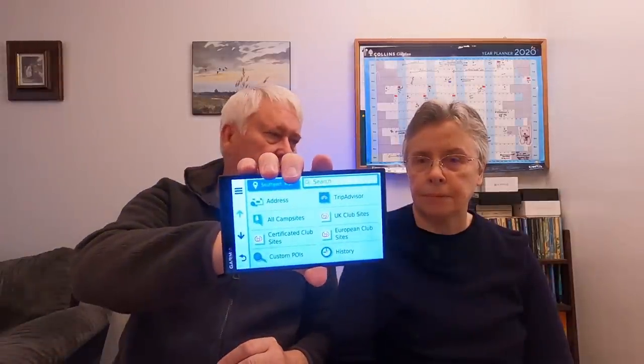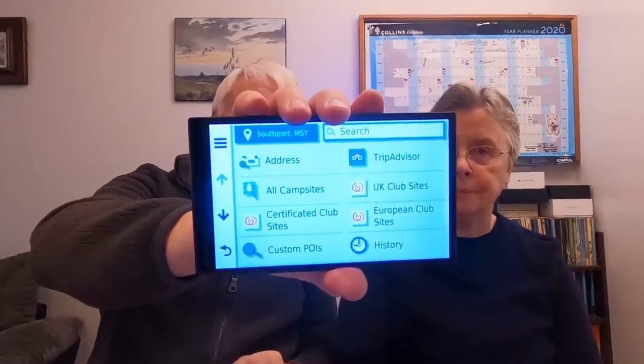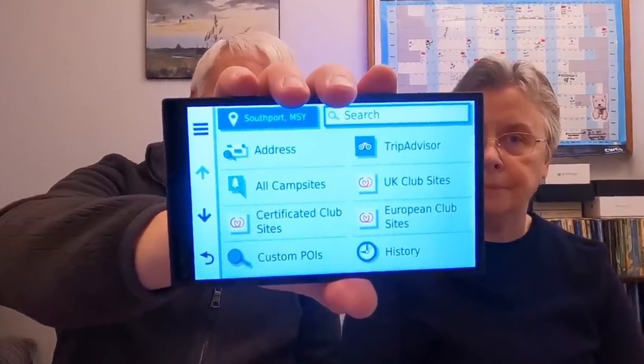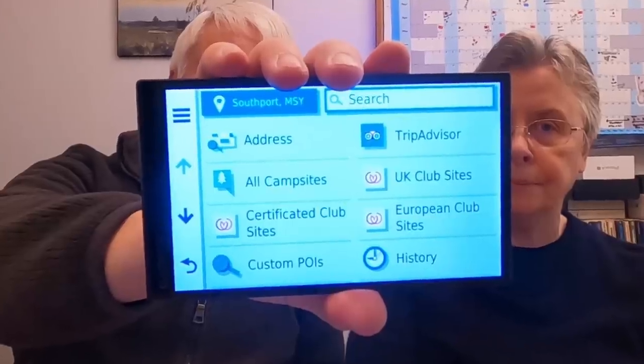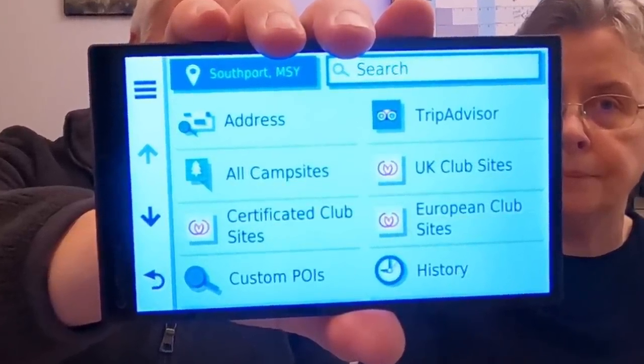So to plan a route is, I found, especially if we're going to a campsite, very quick. Let's see if I can show you this. So that's the menu that you get when you're planning a route. And you've got address, campsites, certificated club sites, UK club sites, European club sites, TripAdvisor, custom POIs. Now I've loaded that with the camping and caravanning club sites.